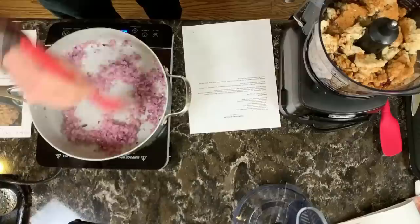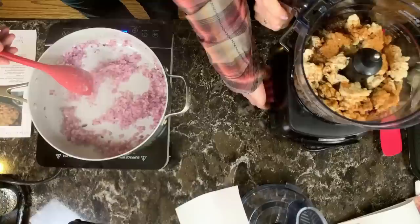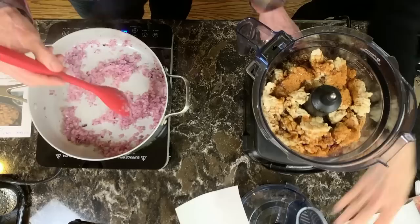Okay, in the food processor I've got everything in here. And then I'm just going to turn it on. And she said to blend it until it's well mixed, but you don't want it to be like a puree. There we go. So we're just going to put the lid on that.